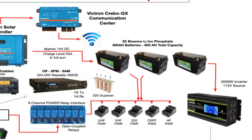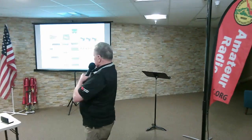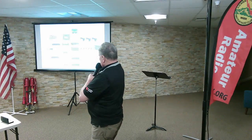So then we have right here, this is a 2,000 watt inverter. We have stuff like test equipment sitting on the benches up there that take 115 volt power. And the inverter is always online. It draws about 2 amps just sitting and running without anything hooked to it. We have found that to be kind of necessary up there when we are using test equipment and so forth. So that's kind of important.